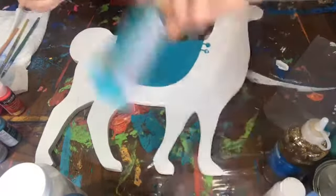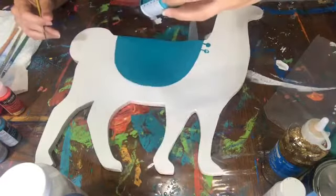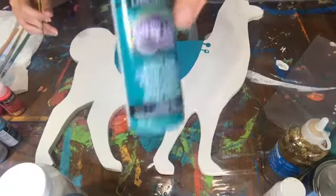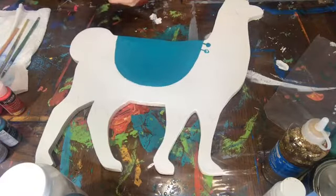And I'm going to be going back to my favorite new color from Deco Art. It's Americana Peacock Teal.